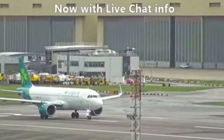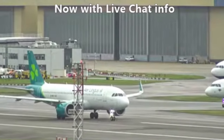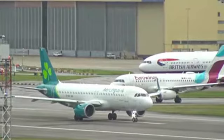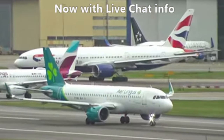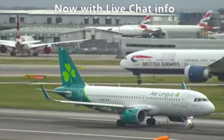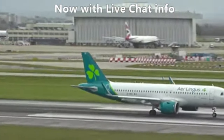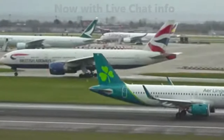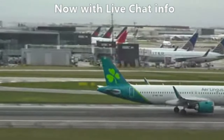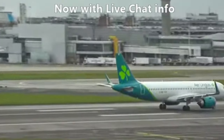Anyway, we've got Aer Lingus now. Looks like it's going to Shannon. Yes, it is going all the way to Shannon in Ireland. It should have taken off 10 minutes ago at 2:15, and it's 2:25. So that's well done within 10 minutes. That's quite good. Brand new plane, first flew June last year. Anything under a year, I classify as a brand new plane.